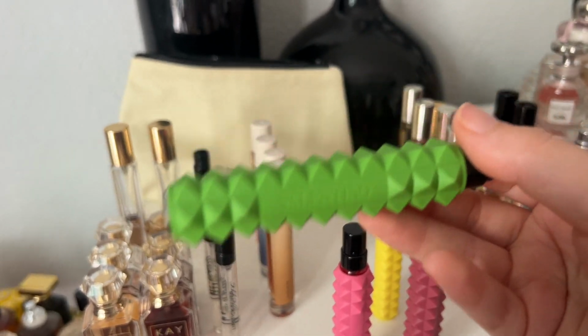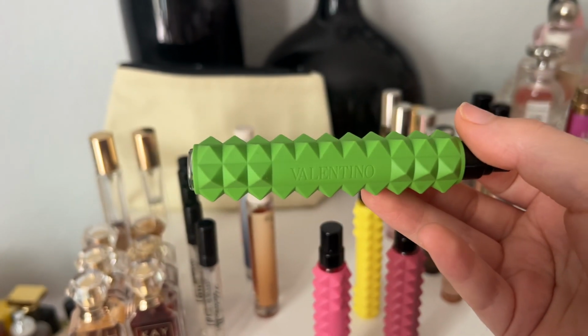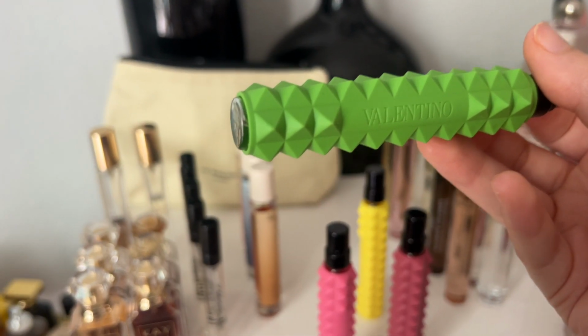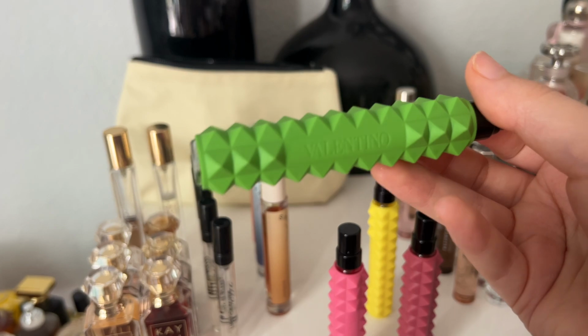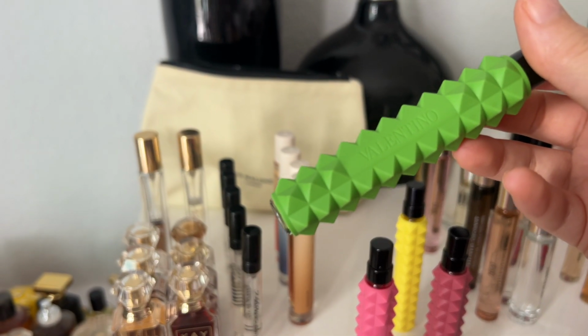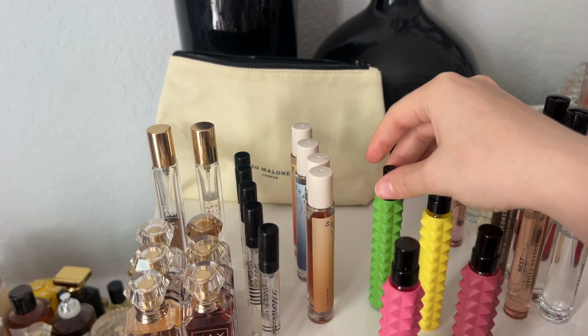I just think the longevity is all right, but the projection could be way better. Maybe it'd be better again if I did have a big bottle, of course. So I am heavily debating. I feel like I will add this on the next Sephora sale, which is coming up.